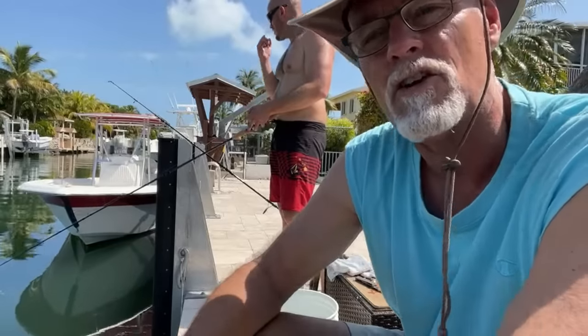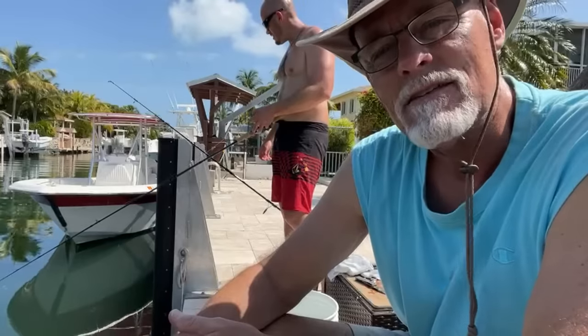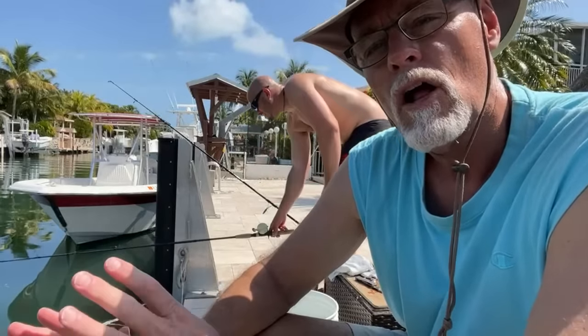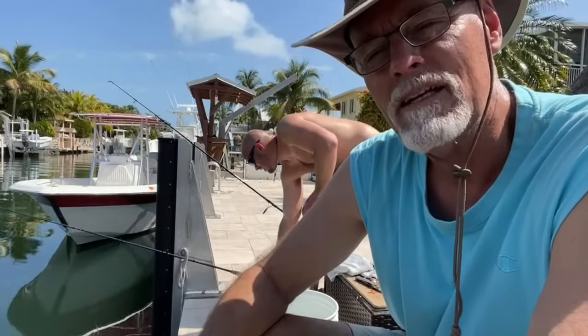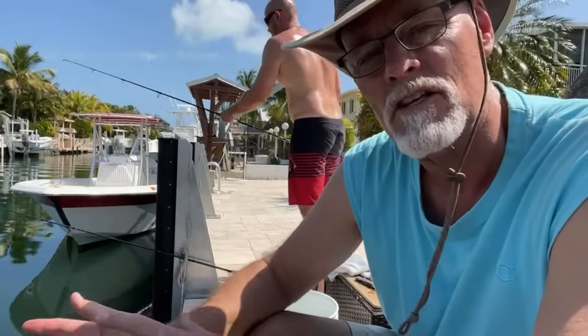So for 50 years, get this, for 50 years in the Keys of Florida, the per capita income was higher in the Keys than anywhere else in the United States.